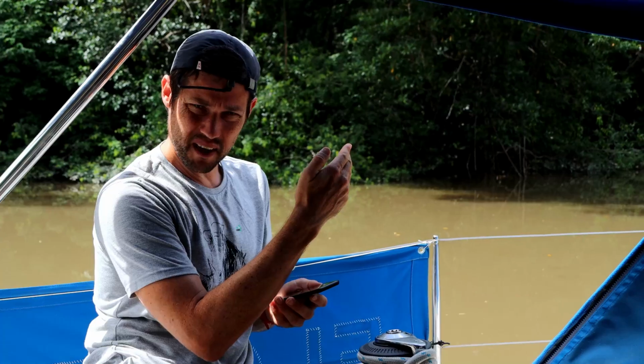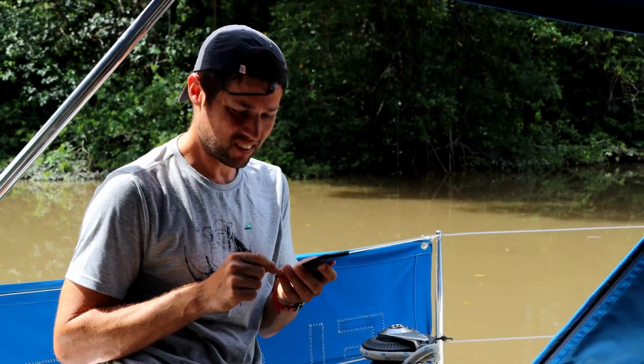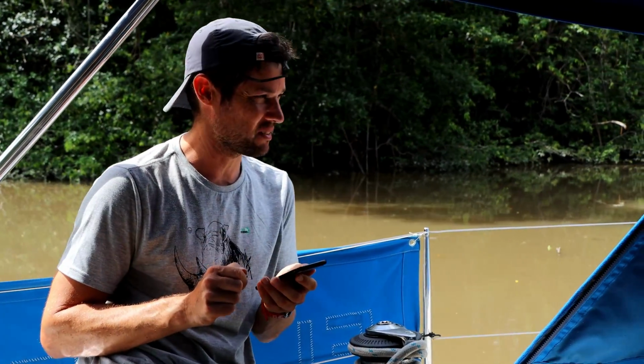I think we now turn left up here. It's a little bit of a maze. It's a good job we got the satellite images to navigate by.